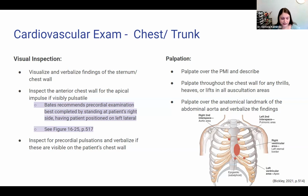So you can see in the figure on your right lower screen here, the right second intercostal space is the aortic, the left second intercostal space is pulmonic. You've got Erb's point just at that third, the right ventricular area, the left sternal border, and the left ventricular area, the apex. So you've got aortic, pulmonic, tricuspid, Erb's point, and your mitral valves.